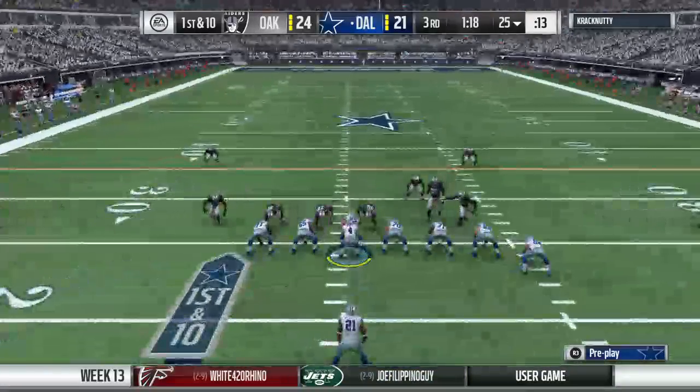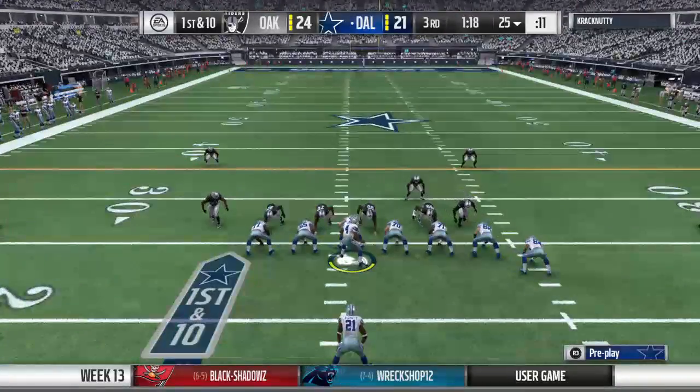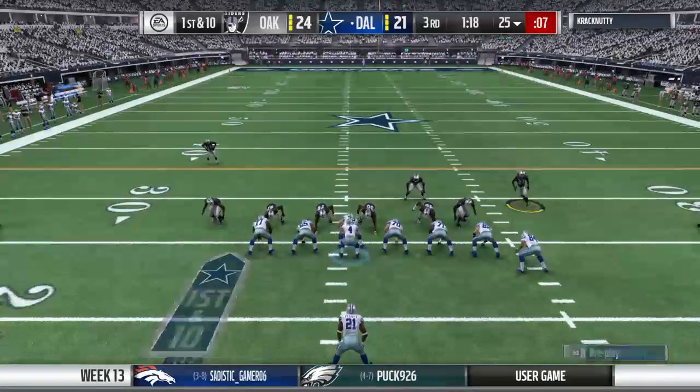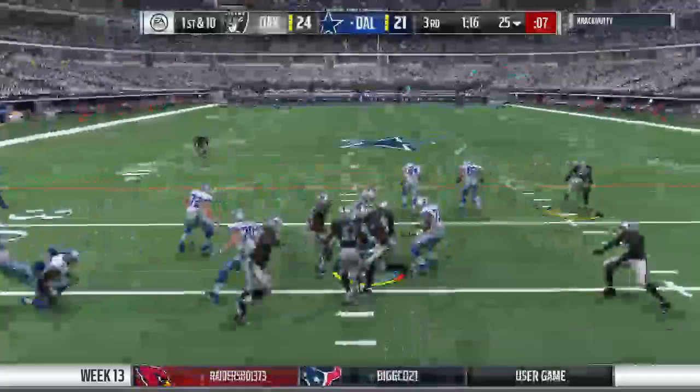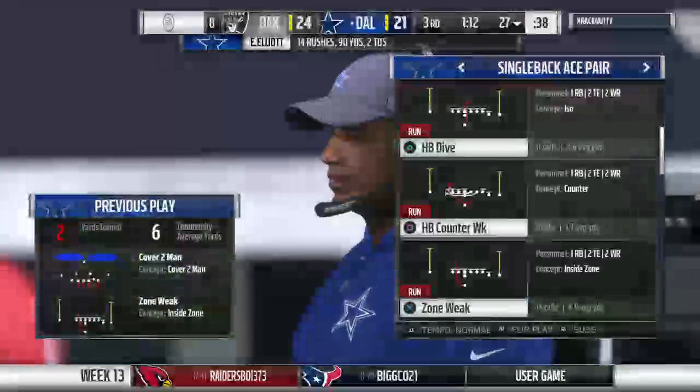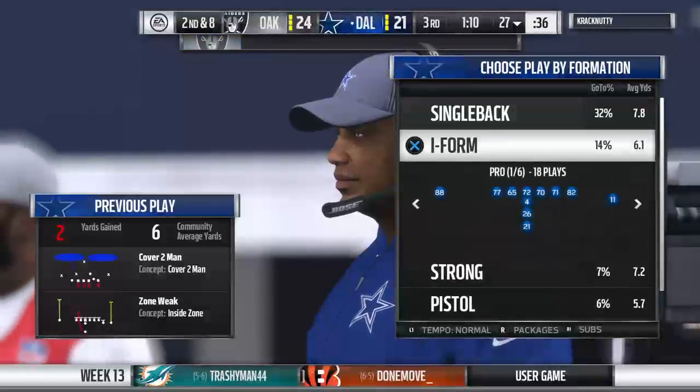One man in the backfield, Elliott. Flex round! And he'll get it up the middle. And he'll fight forward to about the 27-yard line. 2 yards on the pickup there. It'll be 2nd and 8.